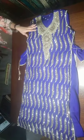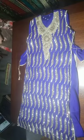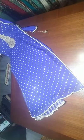All right, this one is a medium size, guys. This is a medium. All right, this gown is a blazer gown, fully front and back embroidered. It has pearls, it has sequins, it has thread work, it has everything, okay? Beautiful wedding wear, party wear gowns.